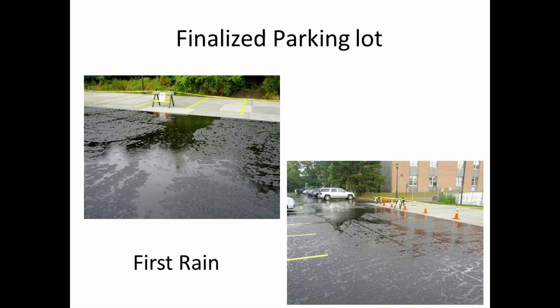Is this lot plowed like any other lot? So they plow and salt the asphalt, and they are not supposed to plow, or they're not supposed to salt the pervious concrete. I've seen otherwise, in that I saw a large deposit of salt in the grass.